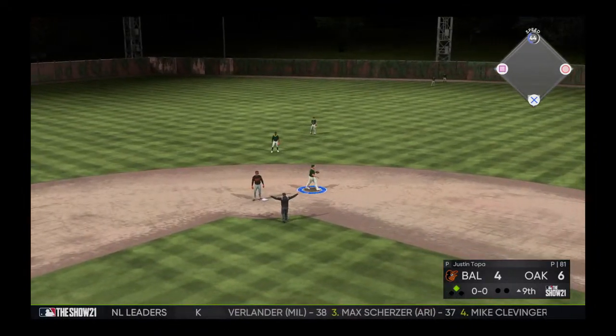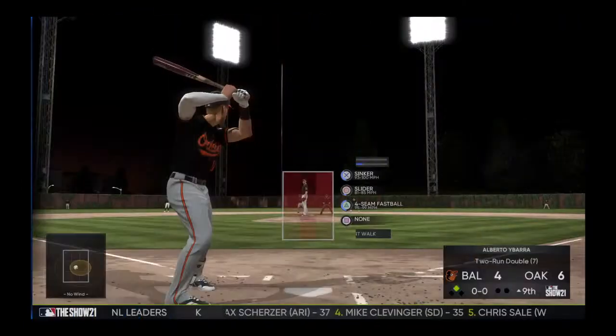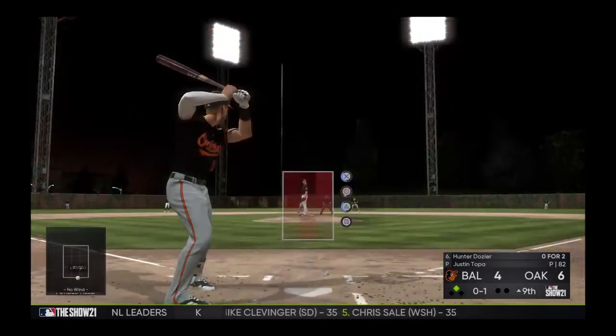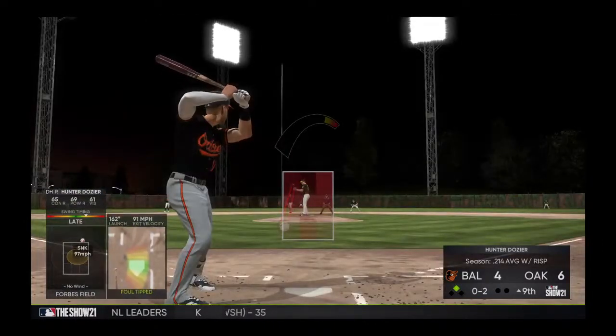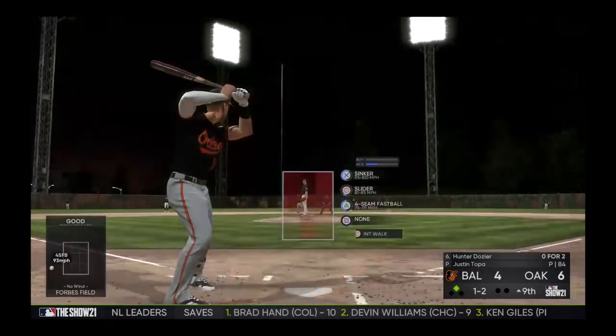And the runner is in from second. And the second run will score as well. And just like that, it's cut to 6-4 now. And that brings in Hunter Dozier. Strike 1 to start the at-bat. All right, huge knock to cut the deficit to 2 runs. You could start to see the fans are starting to get a little nervous. I'm going to need my man out on the mound to shut him down.